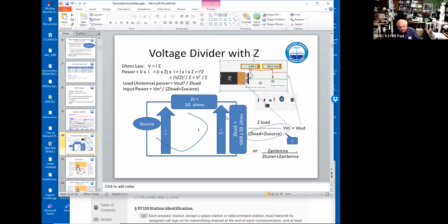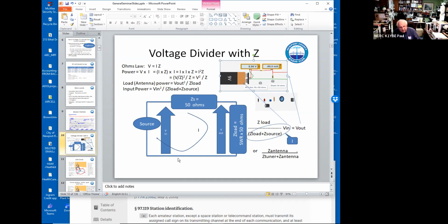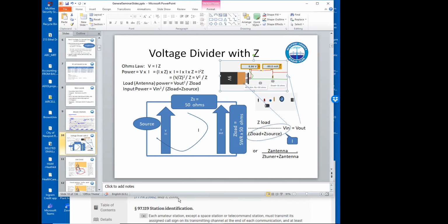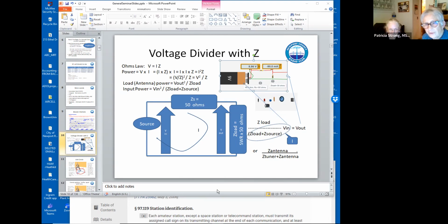Go ahead. Is it possible for the two of you to share your screen and write it out? You want to share your screen? Yeah. Okay, hold on a second. I have to fix that. Hold on. Okay, I'm going to stop my share. If you want to put your screen on, go ahead.